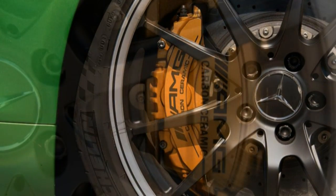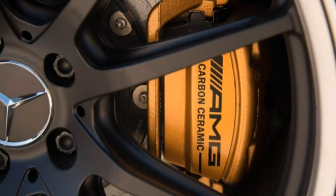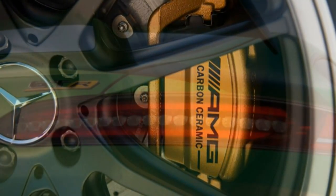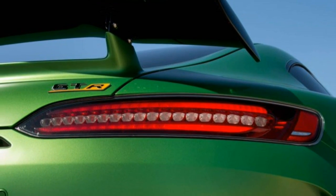He also calls out the rear steering system for praise. It turns the rear wheels in the opposite direction to the fronts at low speeds, but above 62 miles per hour they turn in sync with the fronts.